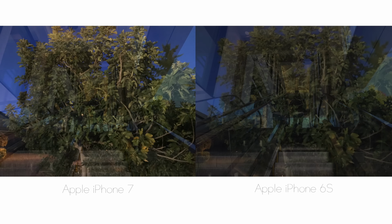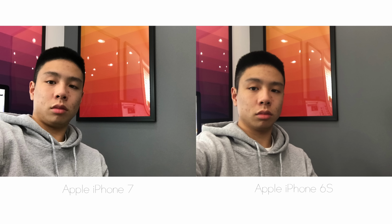Where there has been quite an improvement though is in the low light images, and both of these were taken with flash, and as you can see, the iPhone 7 was able to produce a much cleaner image. The upgraded 7 megapixel front-facing camera on the iPhone 7 produces a noticeably brighter and sharper image. That being said, the color balance is pretty much the same.